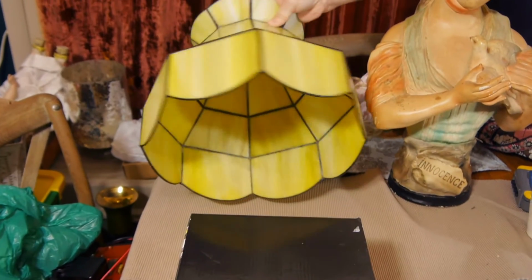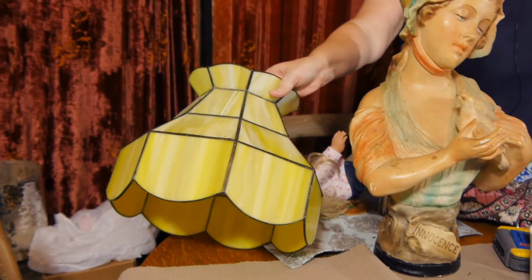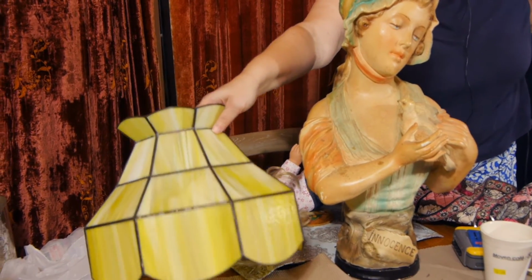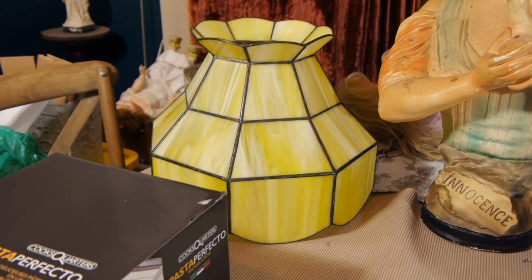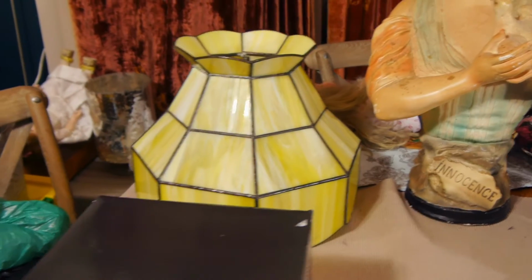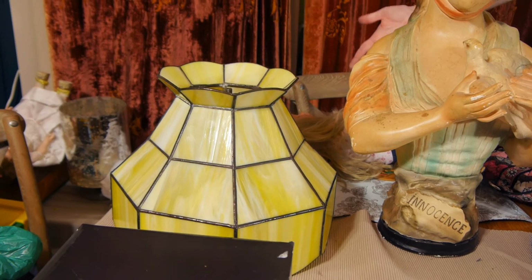My husband also rescued this wonderful glass lampshade. You would call that slag glass, that type of striated glass, sort of stained glass. And this was another fortunate event where we got to the garage sale and the woman was saying, everything's $1, everything's $1. So we got the lampshade for $1, which made us very happy. I don't know if that will be tons of money. It's recent, it's not antique, but it was fun.